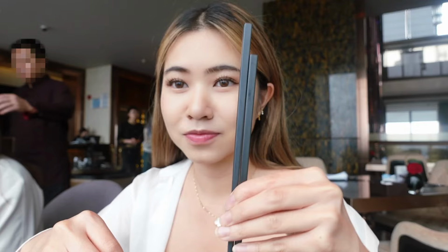Wait, you guys, my chopsticks are 2 different lengths. I just noticed that.